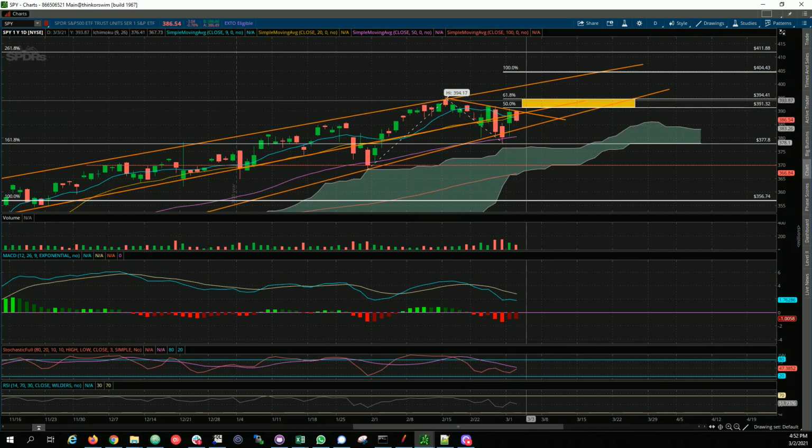So if we break out clearly, that's good, but this is kind of concerning. A lot of action going on between 381 and 390. So we need to clear that 391, this 50%. I'm sure that we'll clear it and hit 394 and then come back for the second bounce.